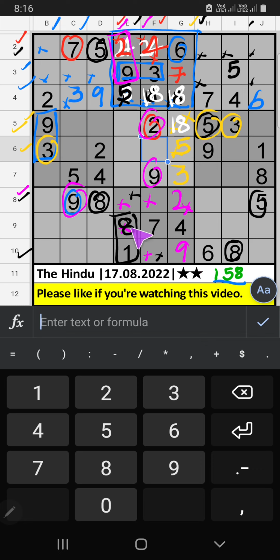Column E, we have 1 and 8. So 1 and 8 can't come in these cells. It will come in one of the 2 cells. 6th row, we already have 1. So 1 can't come in the cell, 1 is confirmed here. Then 8 is here. Column G, we have 1. So 1 can't come in the cell, 1 is confirmed here. Then 8 is here.